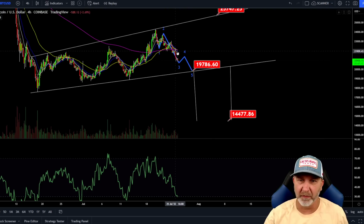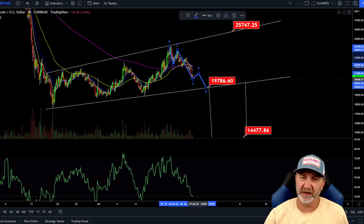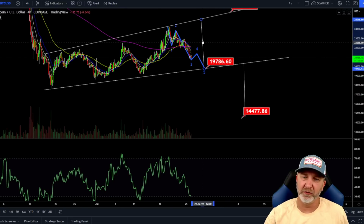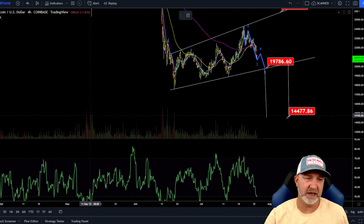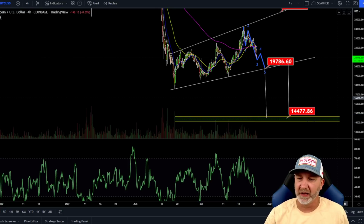We may get a fake pump, but this is the other way I was looking at this as a possibility. I had this drawn in. You can see that hit almost perfectly. Then it shows us getting a pump back up to maybe that 21.5 range and then continuing down. But remember, look at this as a rising broadening wedge, right? We take this measured move from the break, depending on where it breaks, gets us down to around that 14.4 level. So that is going to be a key area to keep your eye on if we break that 19.6, 19.7 range, guys.